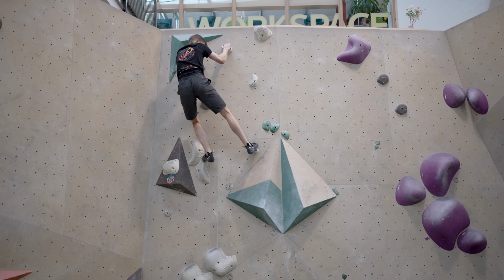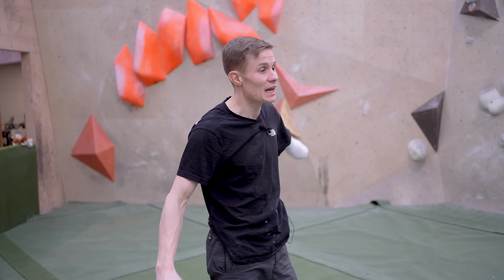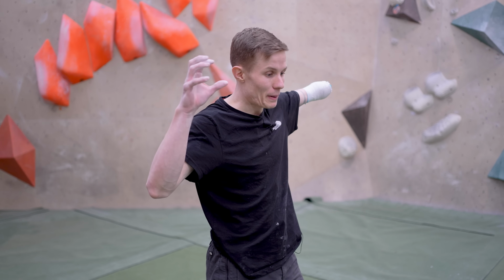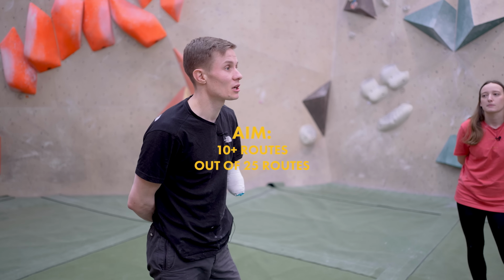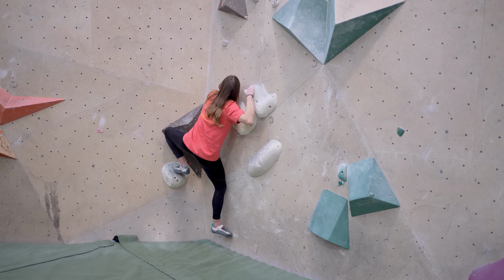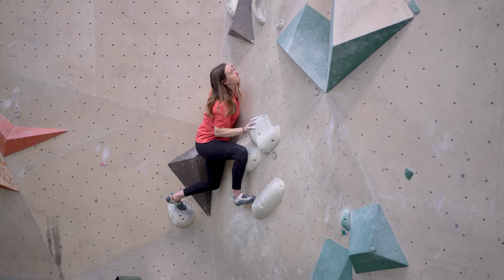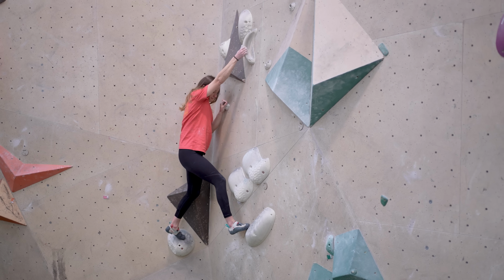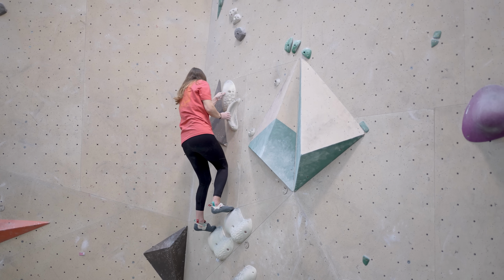How many routes do you have an expectation of how many you'd like to do? Yeah, good question. It can differ. Now that they've started setting with the paras in mind, I think 10 plus is always a good mark. But I could go to my winter boulder leagues, my local wall, and sometimes turn up and get no more than two flashes, which is a little bit demoralising. So that's why I can see it from those people's perspective. But again, it depends on the setting.